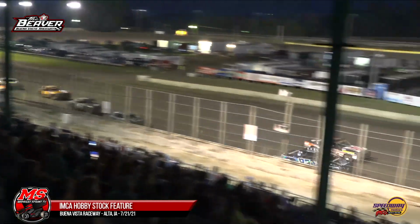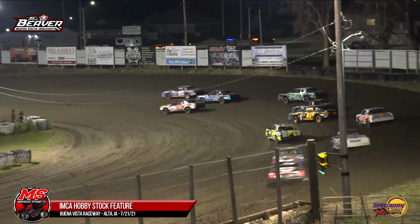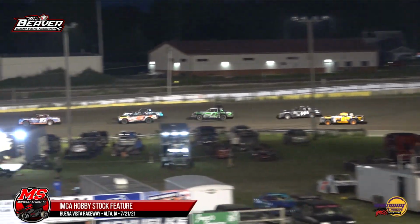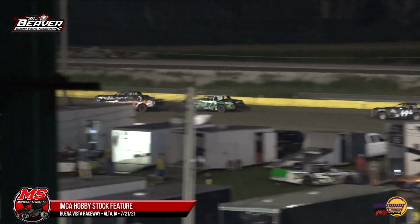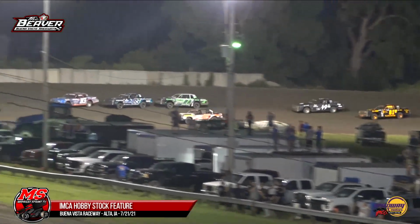Justin Frederick, still your race leader. Craig Brotherton to the inside of Lansing for that 2nd place spot. Lansing battling on the outside. Bonison in the 11K trying to make up some ground as well. Johnson around Weir for that top 5 position.